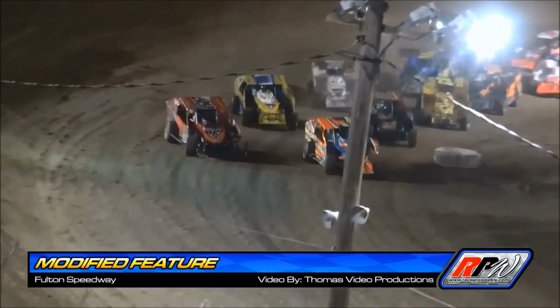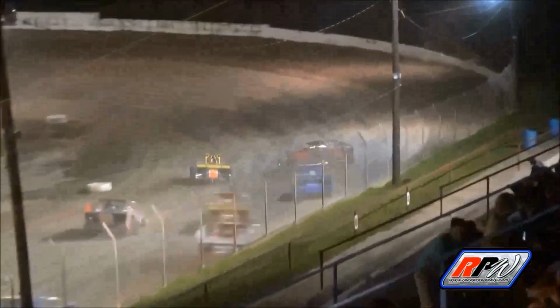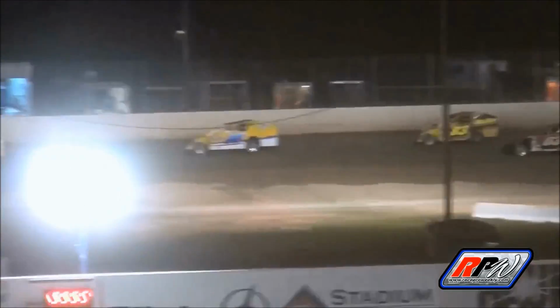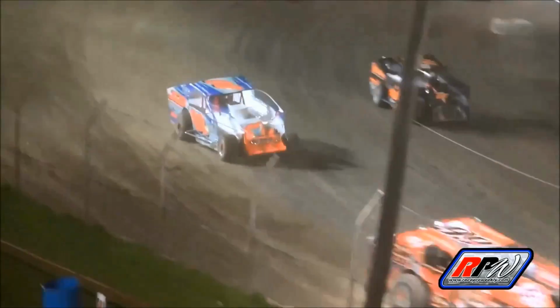Modified feature would see Billy Whitaker and Lightning Larry White up on the front of the field in this one as they power up into the high banks in turn number 1 and 2, with Kid Lightning picking up where he left off a week ago, dusting off the cushion in this 35-lap feature event.